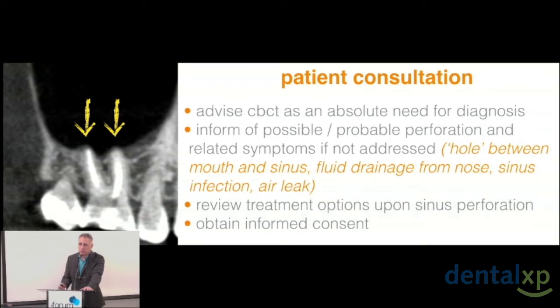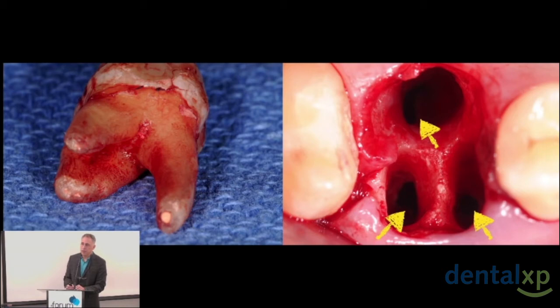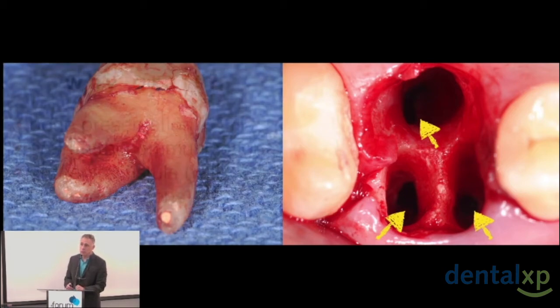And of course, have the patient provide us with an informed consent and total knowledge and alignment with what we're trying to do. So let's go through this patient. This is the same patient, the x-rays that we just showed. So the tooth was extracted atraumatically, and right away we can appreciate that there is communication at the periapical lesion with the sinus. In fact, all 3 roots, once removed, show that there was a disruption of the sinus floor and also the sinus membrane.